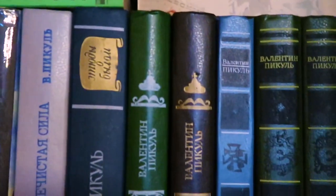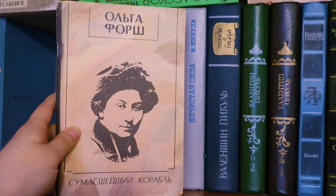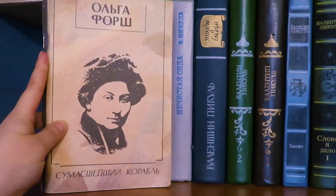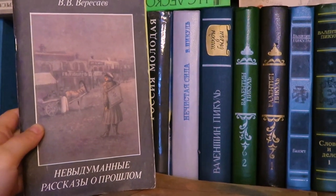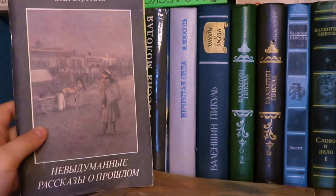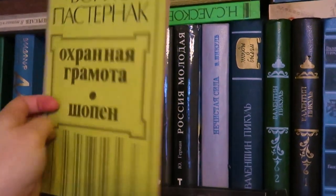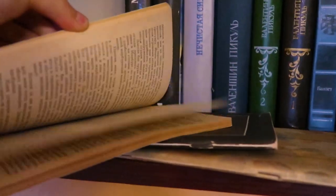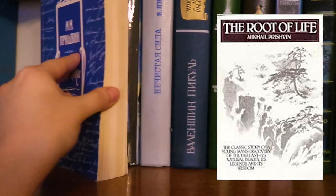Then we have some short books. So the short books, this is Olga Forsh, A Crazy Ship. She was a supporter of the revolution, so she wrote in the beginning of the 20th century, but I didn't read this one. And then we have Vikenty Vikentyevich Veresayev. Not imagined short stories about the past. And then Boris Pasternak and some of his novellas, I guess. Yeah, not poetry, novellas. Then we have this one. So this is Mikhail Mikhailovich Prishvin, and this is his diaries.